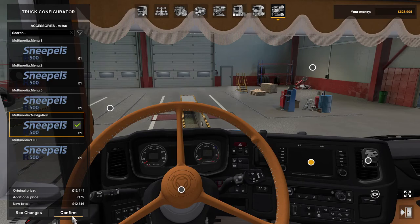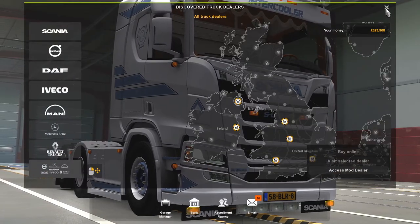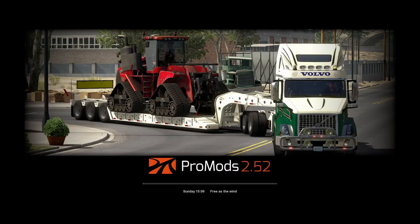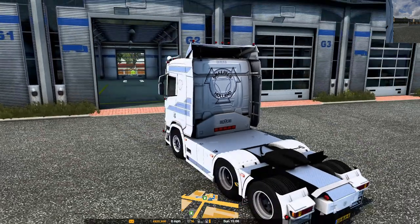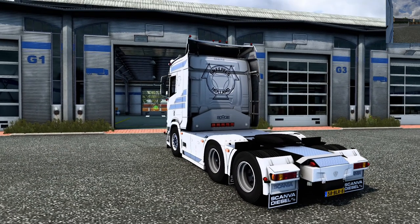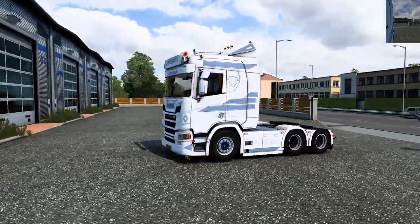So yeah guys, I've already bought one, and we're going to take it for a test drive as always, to see what it's like. We'll start it up, see what it's like outside, see what it's like inside. So first impressions guys, it's really nice, really nice indeed. Good model.